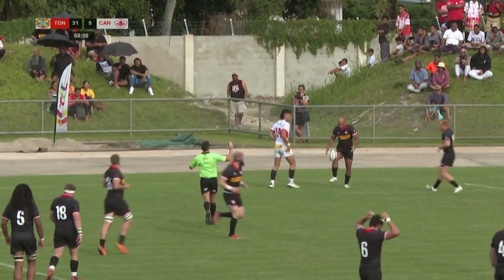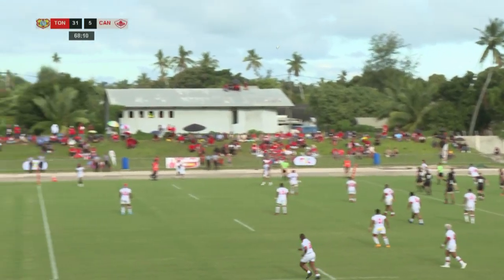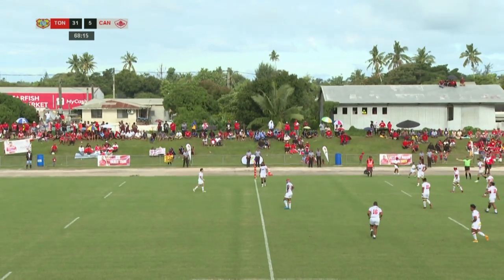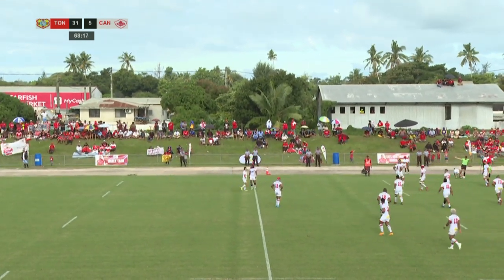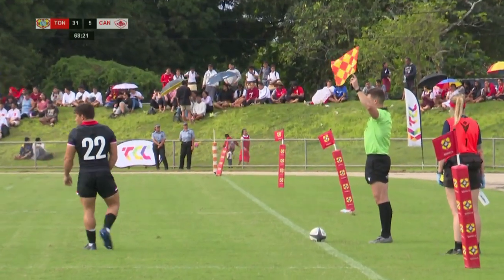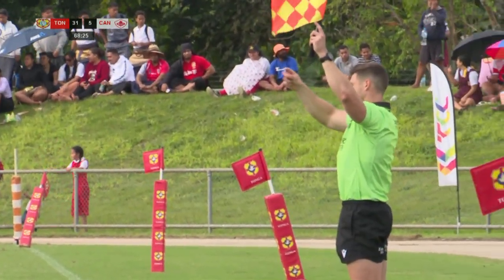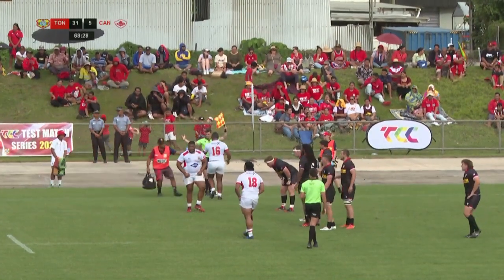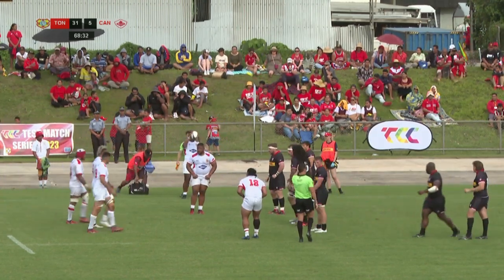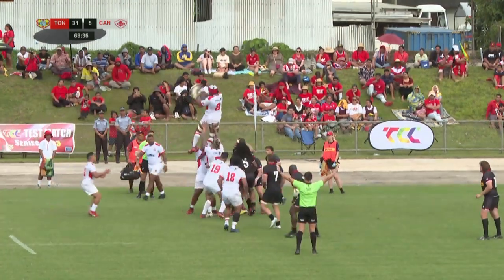Great mark there. Canada's defense in those last passages of play has been quite good. They're actually coming off their line and not allowing Tonga to get over the gain line, which is important in games like this, with the changes that have been made. I think Tonga's emptied their bench. This is where the game can start to lose shape, but I'm sure the coaches will be wanting Tonga to finish strong with their replacements as we have them thrown into the lineup.